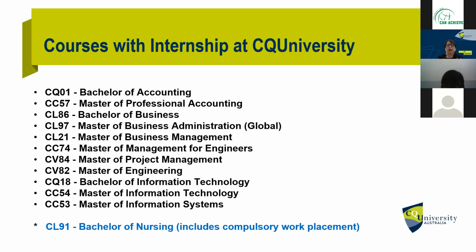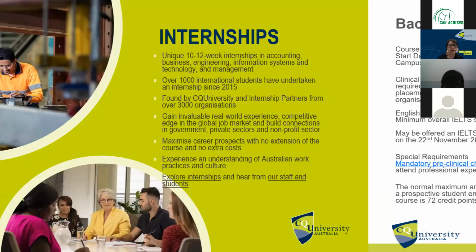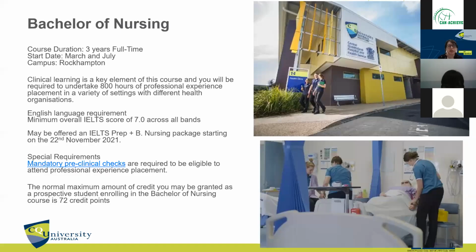For nursing itself, of course, we do have compulsory work placement. Just moving on a little bit about Bachelor of Nursing. As you know, many of our students, offshore and onshore in Australia as well, want to study nursing, because nursing is in demand now. And I think a lot of people can apply for PR with nursing.